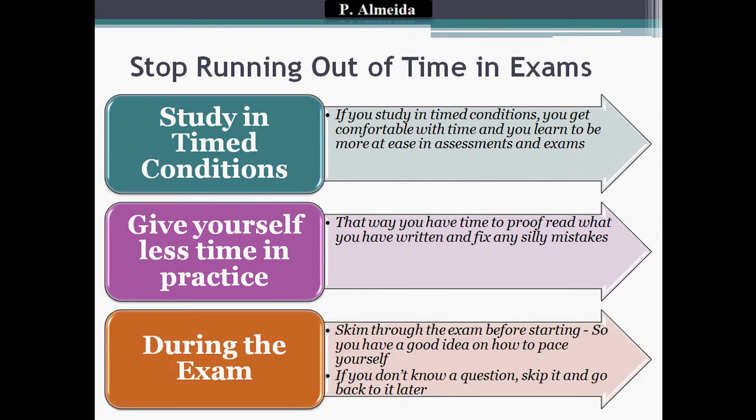And finally, during the actual exam, first thing to do is to skim through the exam before starting, so you have a good idea of how to pace yourself. And I know this is complicated, because you know you have a certain time to have all the exam done, but you're still thinking, oh my god, I'm going to waste time to read a question that I will read anyway later on.